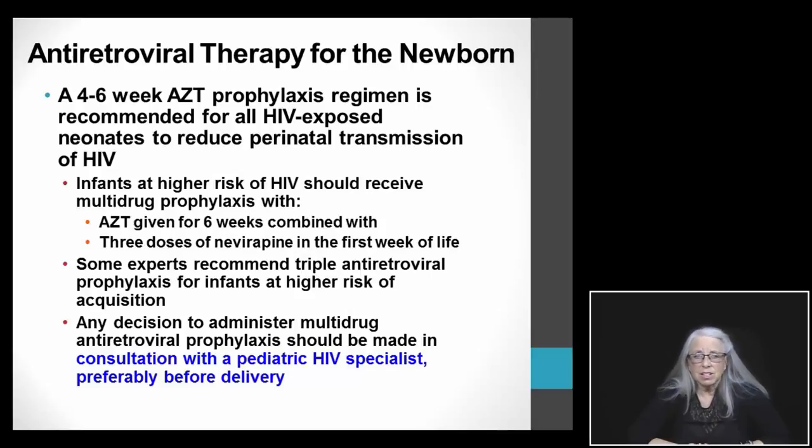The best idea is to consult promptly with a pediatric HIV specialist. It's actually best to consult with that pediatric HIV specialist before the delivery so that plans can be made, medications can be obtained, and that infant can be handled properly after birth.